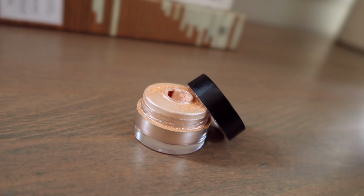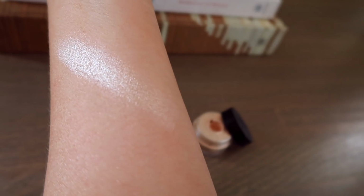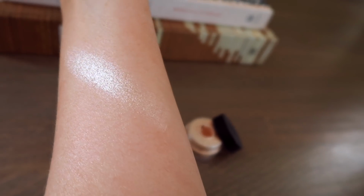Nothing can replicate the intensity of a loose shimmer, the way it just kind of melts right into the skin and gives you that really high impact shine and reflectiveness. It's just like an otherworldly level of reflection. It's the prettiest thing ever, honestly. It's one of those products that will probably always remain in my makeup bag as long as I have it, because it doesn't take up a lot of space, but it packs a huge punch on your face.